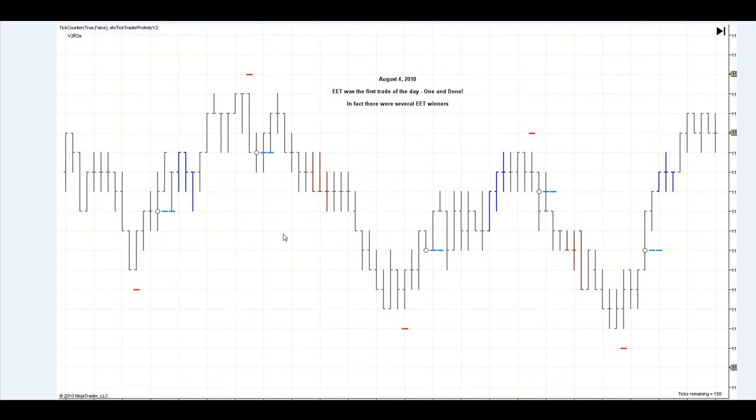August 4th, we were trading EETs in our trading room. First EET was a long. I believe all these EETs are winners. Yeah, here's a long winner, short winner, 1, 2, 3, 4, 5 winners.